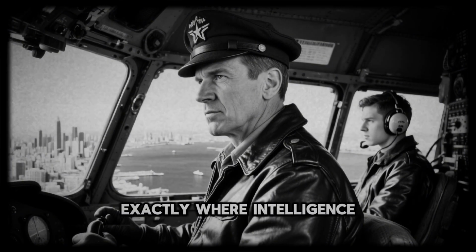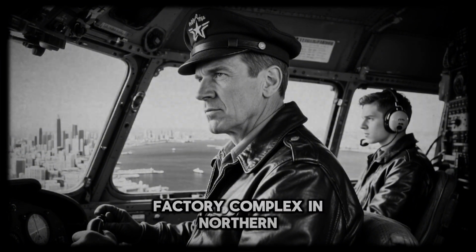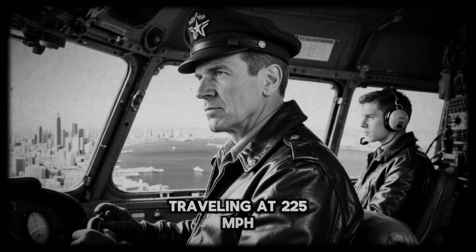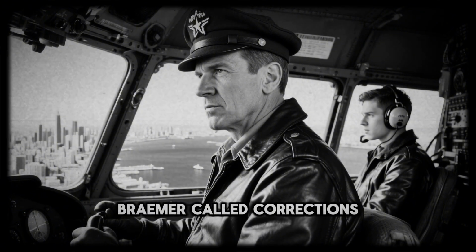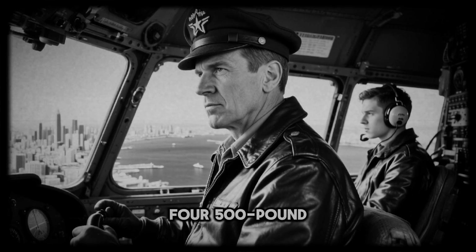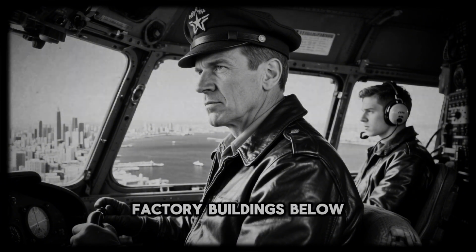The targets appeared exactly where intelligence had predicted them. Doolittle's primary target was a factory complex in northern Tokyo. At 1,500 feet, traveling at 225 mph, the B-25 lined up on its bombing run. Bramer called corrections. "Left, steady, bombs away!" Four 500-pound incendiary cluster bombs tumbled from the aircraft, starting their descent toward the factory buildings below.